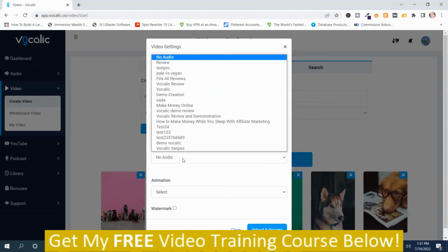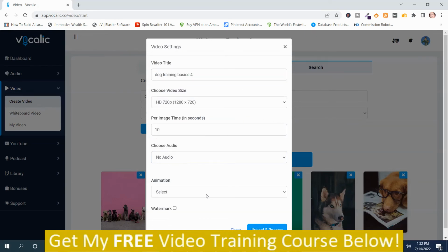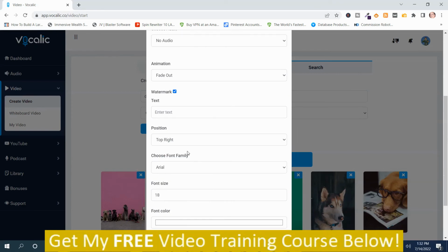So you can use no audio or they don't give you the option to upload the audio on this. So I don't know exactly what this is all about. So you might want to take a look at the training to learn what that is. Then you select the animations. Then I just go fade out again. And then you can add a watermark.